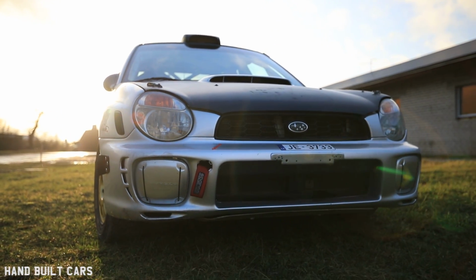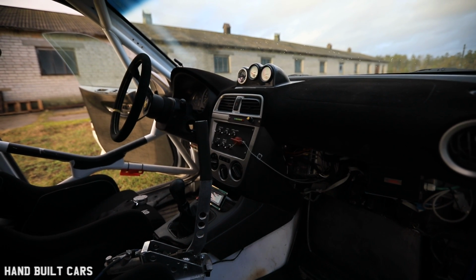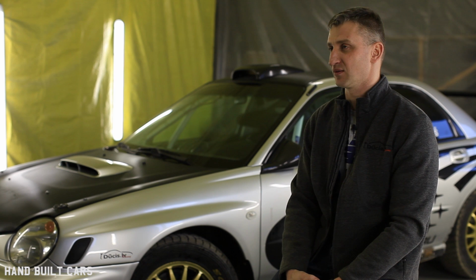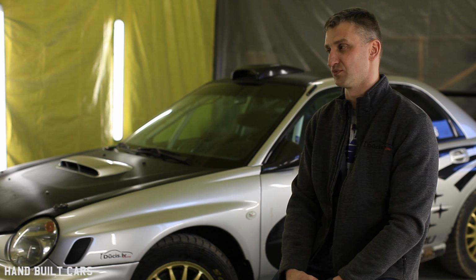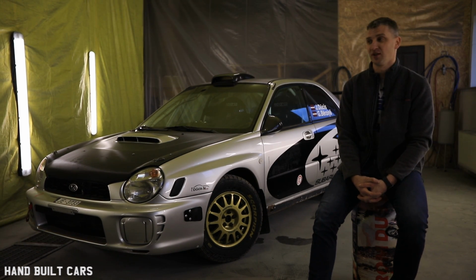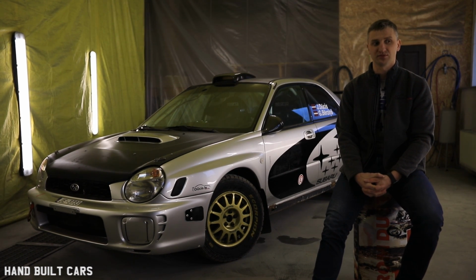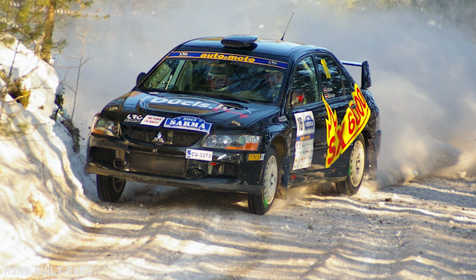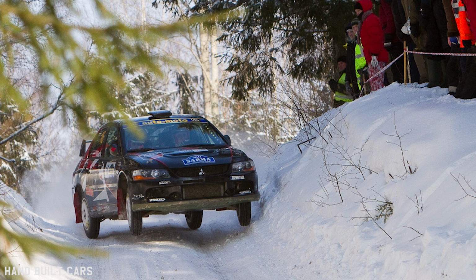But this year I took the championship with the Audi. And then one more year I drove with this Audi, and then I bought the Mitsubishi EVO 8. I built it, and I started to drive with the Mitsubishi EVO, and I feel that this car is steadier on the road and in control, and I like it very much, and I stayed with the EVO 8 and the Mitsubishi.